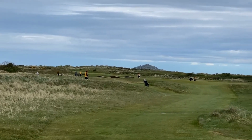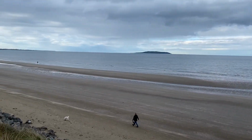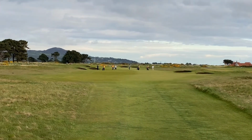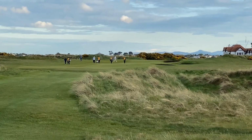Holes have some great bunkering, requiring some challenging approach shots. Again, right by the ocean. The only thing I would say is right on the flight path of the airport coming into Dublin. You hear the planes going overhead quite a bit. But again, just a spectacular course. Lots of gorse, lots of fescue.